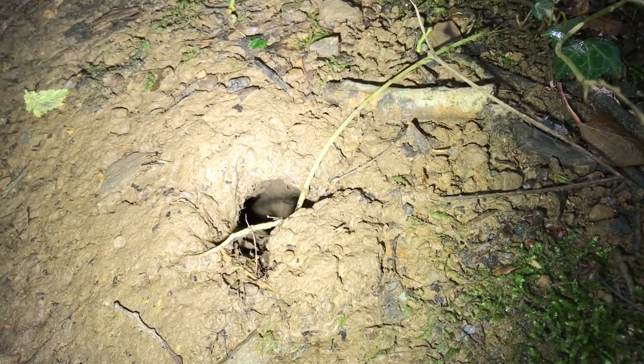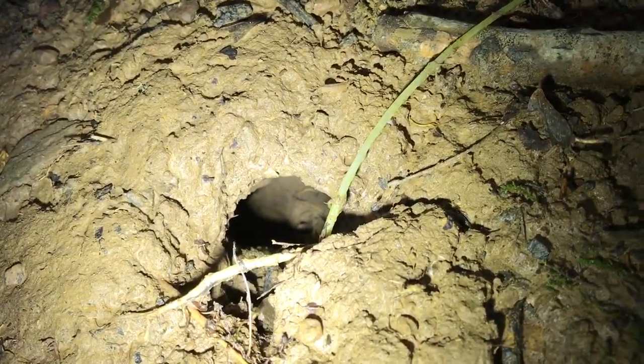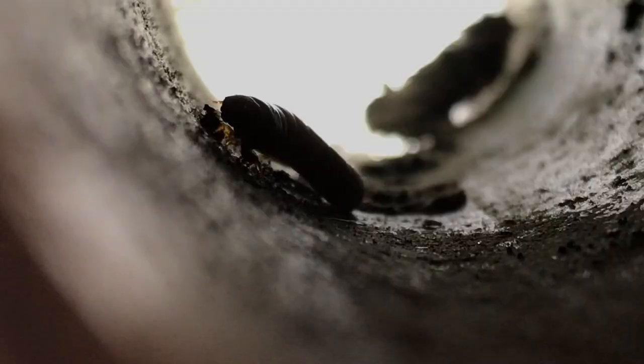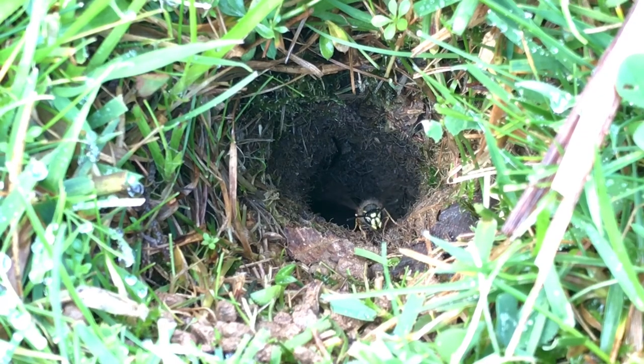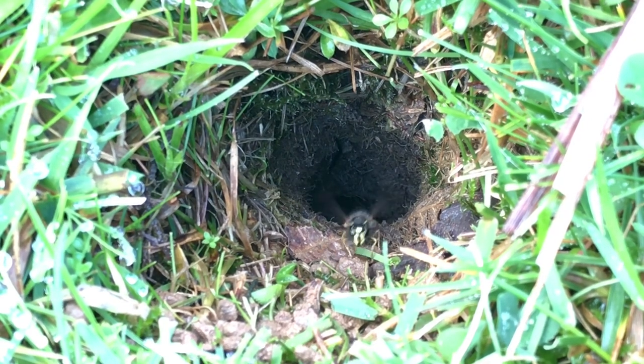Moles burrow and polish their tunnels. Anything falling into the burrow can't escape, and the moles patrol and pick up these trapped animals. Abandoned mole burrows may be taken over by wasps.